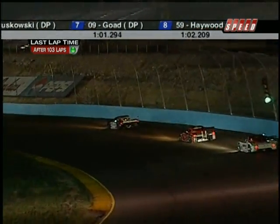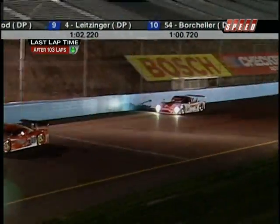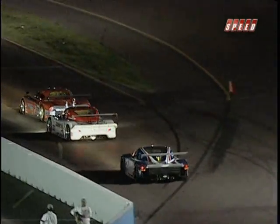That was the Spirit of Daytona prototype with Doug Goad on board, but let's go back and have a replay look at how Collins got past Morales.